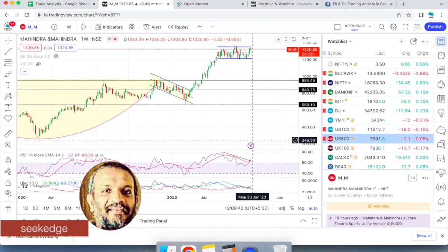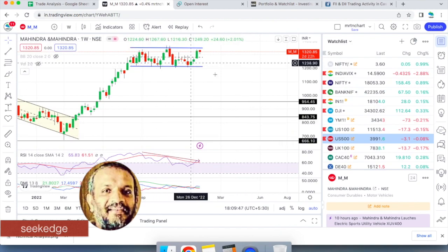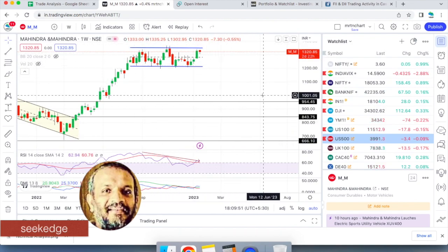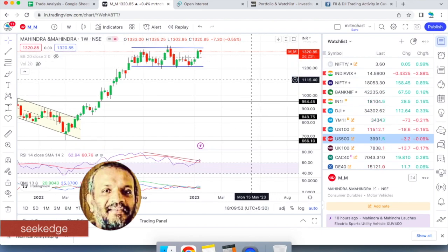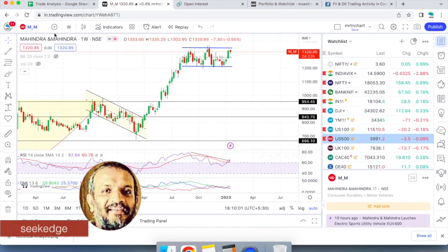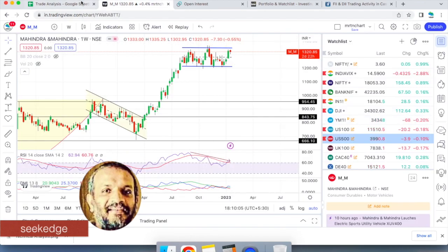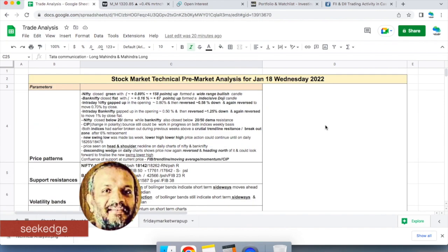Catch it at the right time. If you're not able to make the right entry at the right time, we cannot. Basically, we have a pattern that is consolidating, and any consolidation will not last long. It will break out either side. If it's moving up, that's a long trade for you. And to support that, you have to watch the momentum, which is already in bullish zones, but just have to watch whether it sustains it or not, right? So Mahindra and Tata Communication, two trades on the long side, swing trades for the next few days.